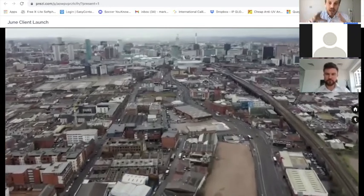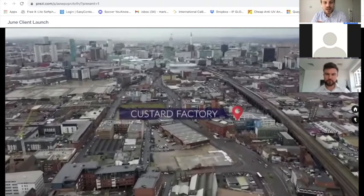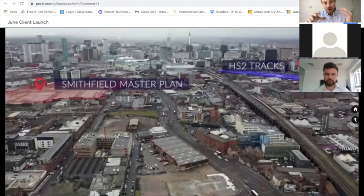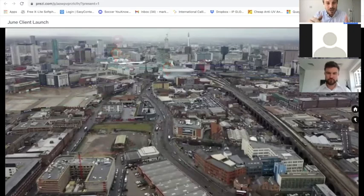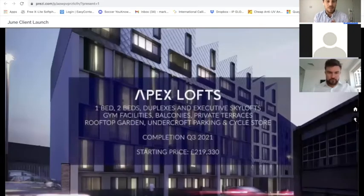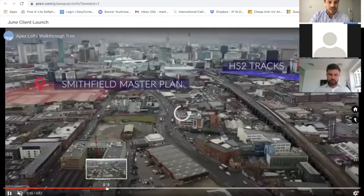This is Digbeth. It's next to where the HS2 is going to be. So we're building the HS2 at the moment, and we're investing in an area of Birmingham where the average price per square foot is cheaper than some of the other very, very central locations. This is incredibly central. It's just behind the train station, immediately behind the Bull Ring. I'll just keep on that slide for a minute, so you can see exactly where it is and why it's so important.